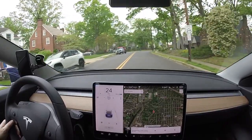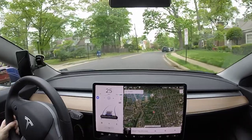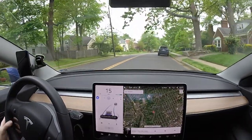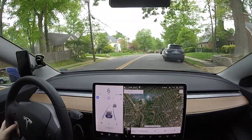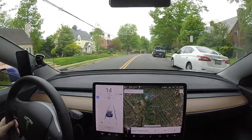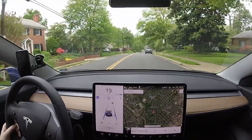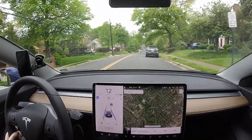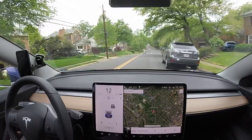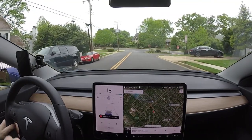It's not sticking to the center line. It's trying to center itself in the lane too much, and there's just too many cars parked along the edge. It's tight, but there's plenty of space here. It doesn't like that the space is opening and closing so much. There we go. Okay, here we go.